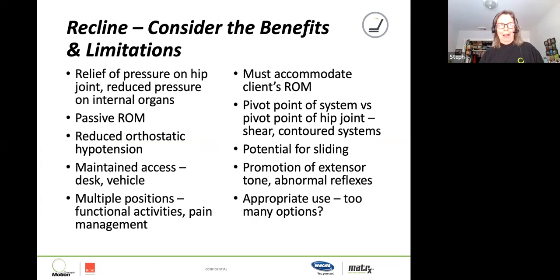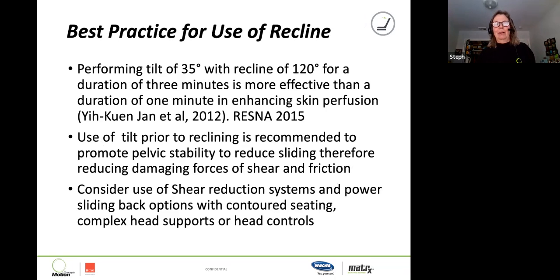It's so much more common now to see tilt and recline systems being prescribed. And I think that people just think the more the better, but it's not always the case. If we look at the next slide, a great way to exemplify this. There's such fantastic research available, both with the RESNA position papers on tilt, recline and power elevating leg rests, and great research that's shown us the true benefits of a minimum of tilt with like 35 degrees of tilt as we see here, with 120 degrees of recline, and a duration of about 3 minutes that can really help to maintain good skin perfusion and keep oxygenated blood flowing well. But again, how are all these dynamic things going to actually work together or not?